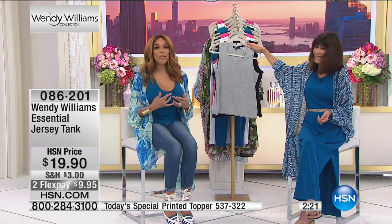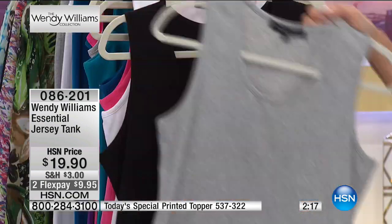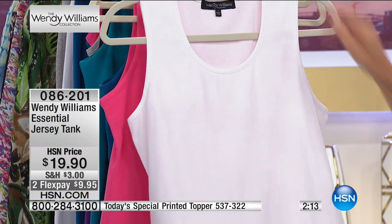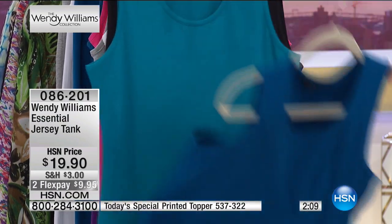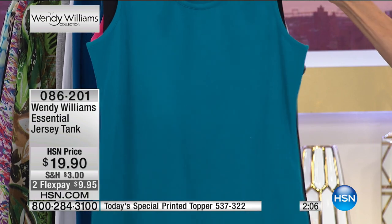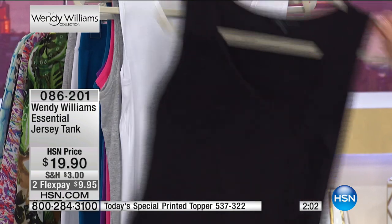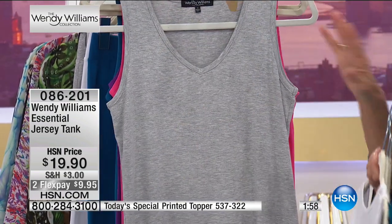Listen, I have on the V-neck, just so that you know. But here's the scoop, and the colors. So here's the gray, black, white, pink, and then the blue. And we also have the teal in the crew neck. And then the V-neck has, again, basically the black. Let me grab that. The white. Right, and I'm pretty sure we still have all of them.